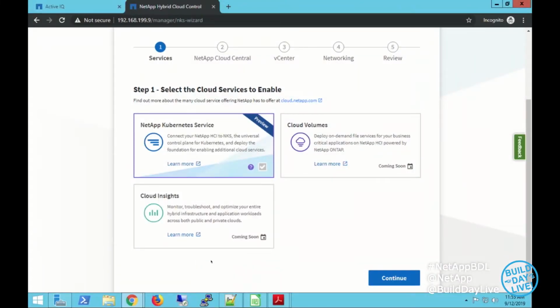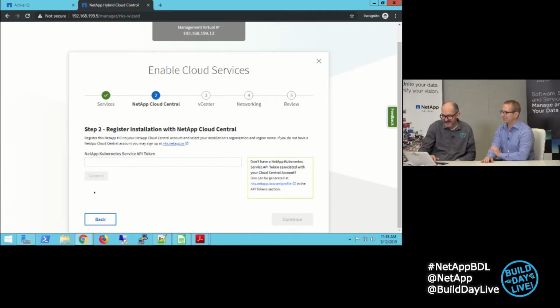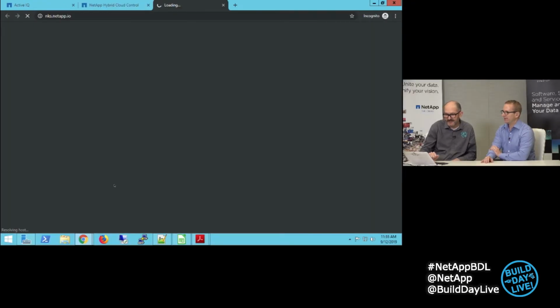When we come out with these others that you see here, Cloud Volumes and Cloud Insights, right on NetApp HCI, that's where that upgrade button is going to come into play, with our system that we have, because it's already upgraded. Okay. Well, we'll continue on and build ourselves a NetApp Kubernetes Service here. So this is that question you just came up with: where do we go? We can click that link there. Let's just open it in a new tab.